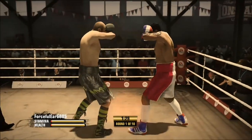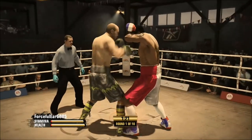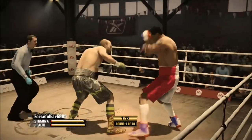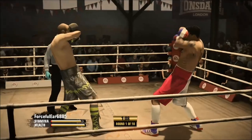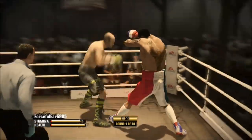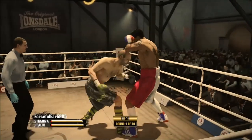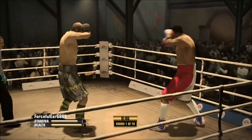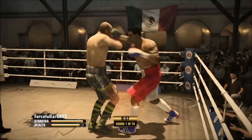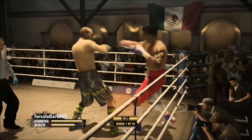Seconds to go here in this round. Very nice work to the head. The right hand landed. Good block by the assassin. Keep it tight inside. He's showing what a skilled fighter he is with the counter punch.